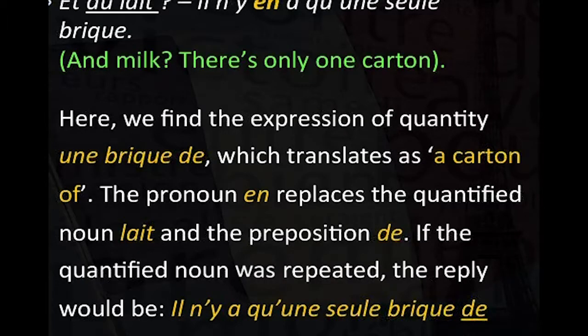Et du lait? Il n'y en a qu'une seule brique. And milk? There's only 1 carton. Here we find the expression of quantity une brique de, which translates as a carton of. The pronoun en replaces the quantified noun lait and the preposition de. If the quantified noun was repeated, the reply would be il n'y a qu'une seule brique de lait.